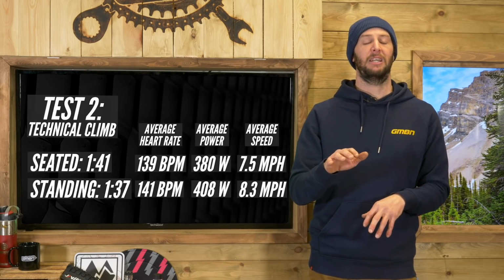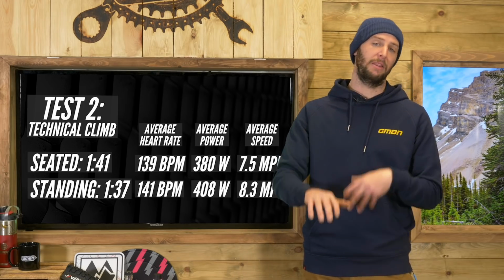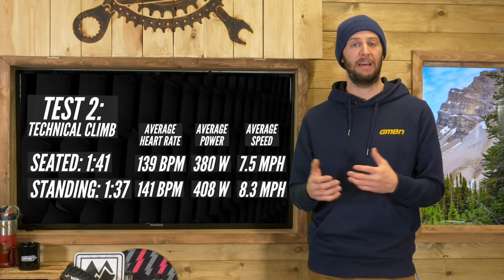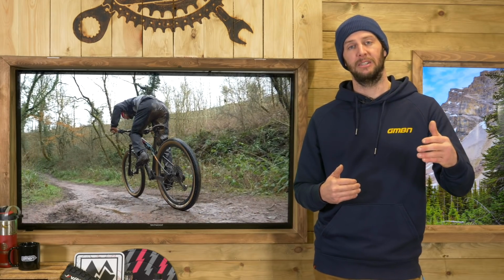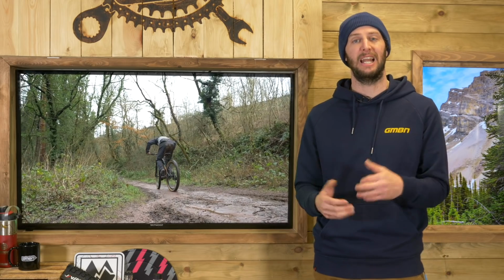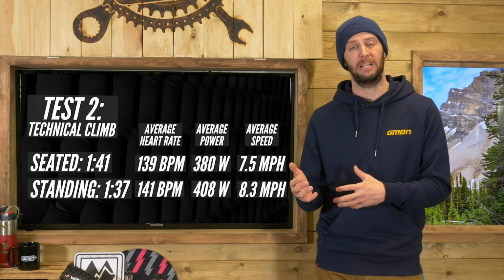Now, when climbing up that same climb standing, although you could get up out of the pedals, really shift your body weight around and get the power down, which is why the average power was higher, when you had those parts in between, which were a bit smoother where you wanted to take a seat, you could really feel, again, the legs burning. So once again, I think the standing was much better for a technical climb.